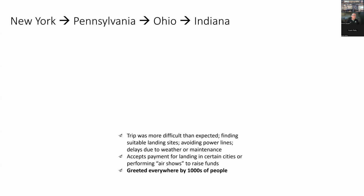And as I mentioned earlier, Cal was responsible for the ongoing support of his plane while he's flying. So along the way, Wiggins and John Rodgers planned for him to land in certain cities to perform air shows to raise funds.